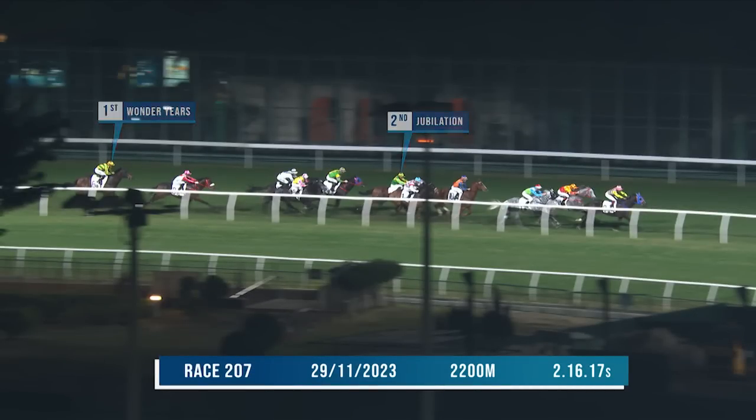Keegan, can you tell us what it's like to actually ride Wonder Years over 2200 metres? Look, he breaks your back the first half of the race, and he's just very difficult to ride in those early parts, and you just got to get him into a good rhythm and hope he's got enough to sustain it towards the end. He's raced well at both tracks, but certainly around Happy Valley.